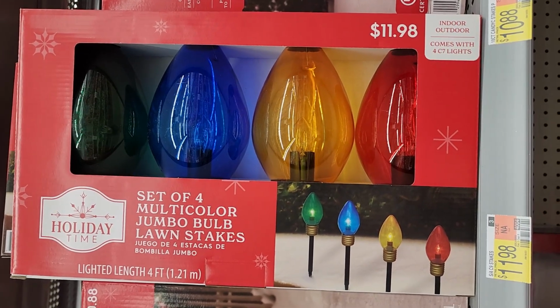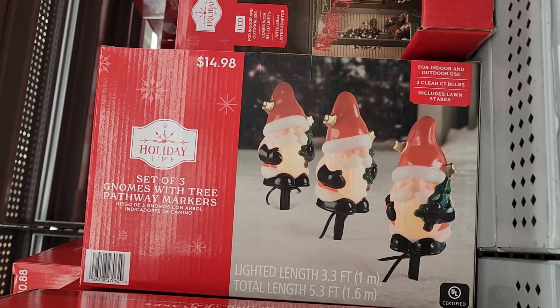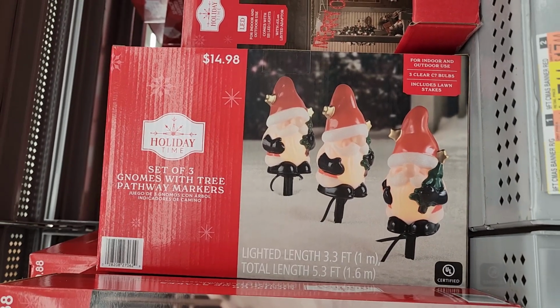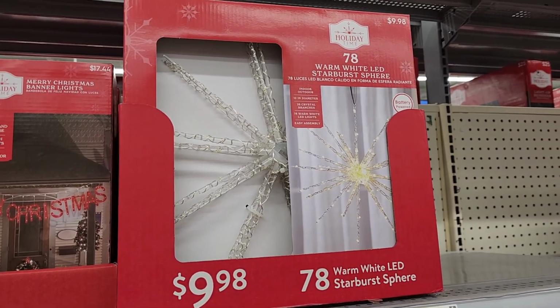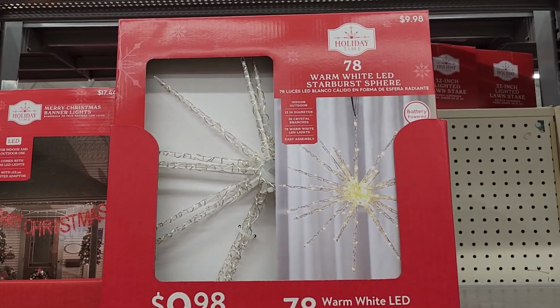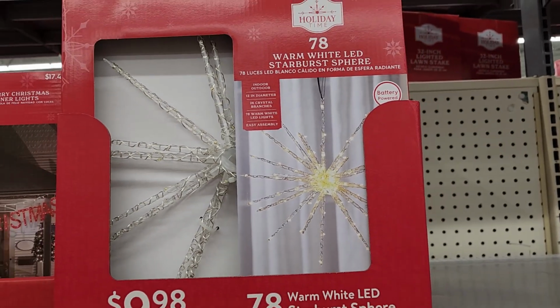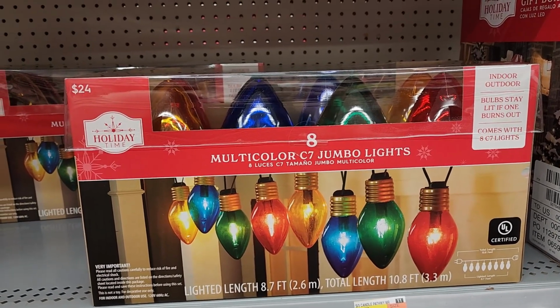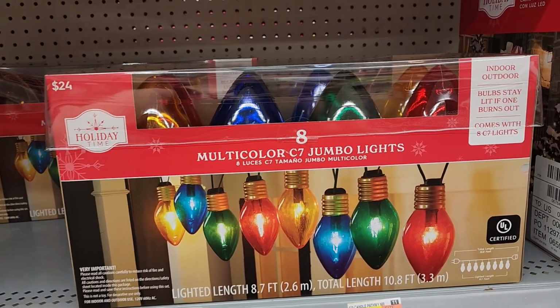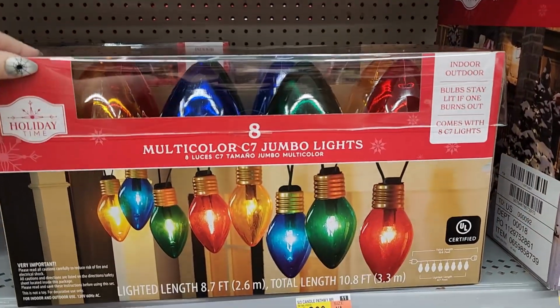$12. I think we saw these last time. 4 lawn stakes. $15, you get 3 gnome halfway markers that light up. $10, a warm white LED starburst sphere. That's really pretty. $24, 8 multicolor C7 jumbo lights. They're really big, really cute. Love them.